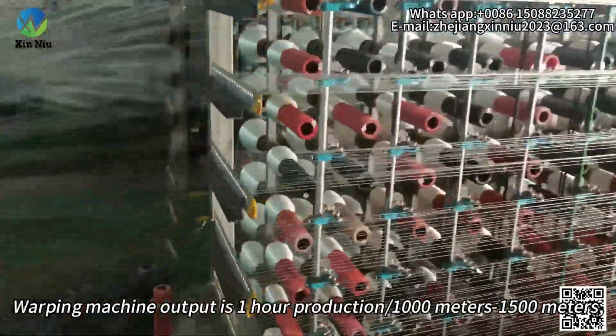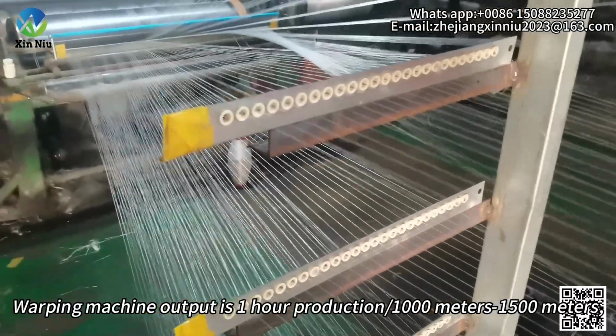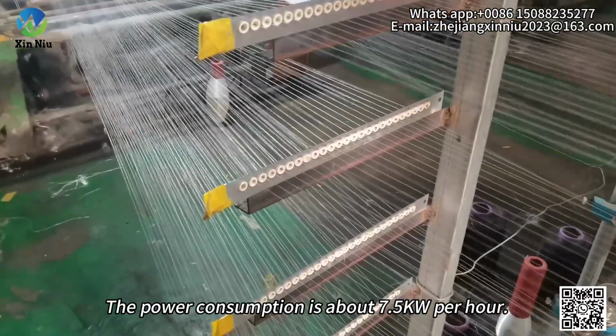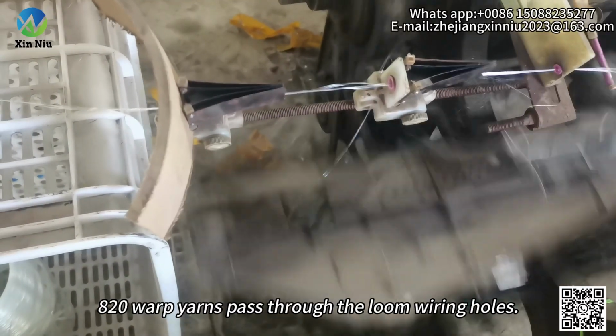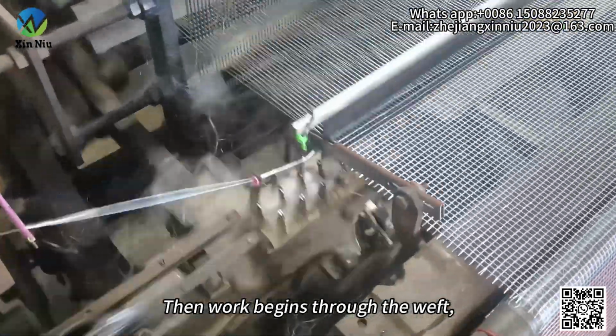Warping machine output is 1,000 meters to 1,500 meters in 1 hour of production. The power consumption is about 7.5 kilowatts per hour. Push the warp yarn to the loom for processing. 820 warp yarns pass through the loom wiring holes. Then work begins through the weft.